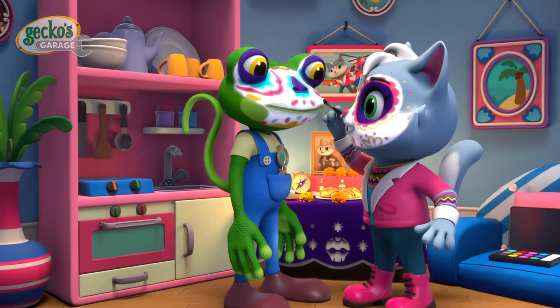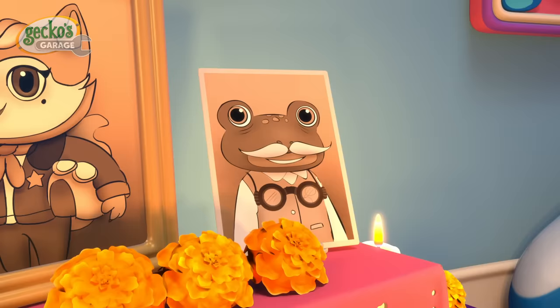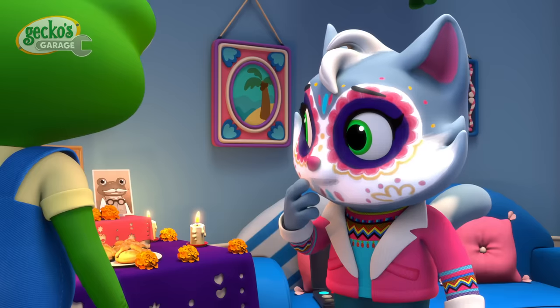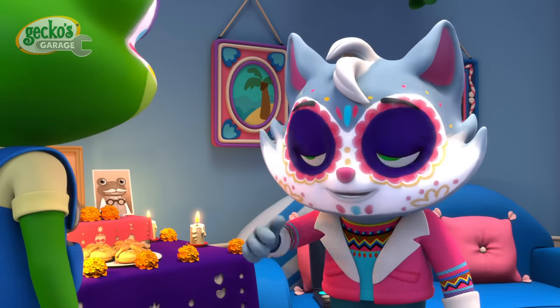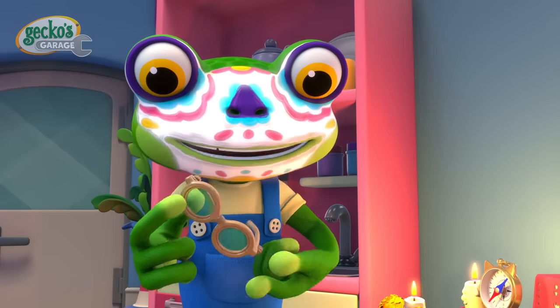You did a fantastic job finding Bobby in the dark, Gecko. It's thanks to you, Grandpa. Your gecko specs saved the day. Even if you can't see him, your grandpa is still with you, Gecko. Yes, I'm glad he is.